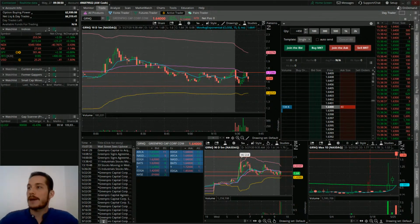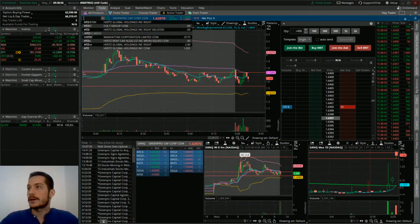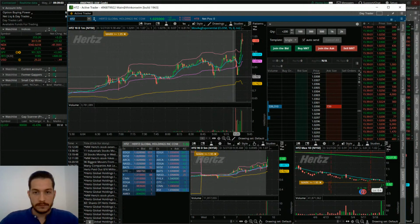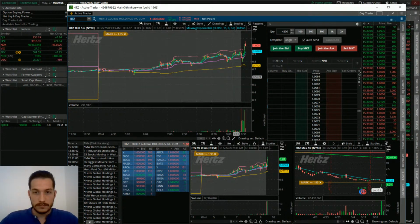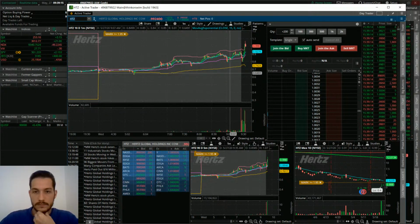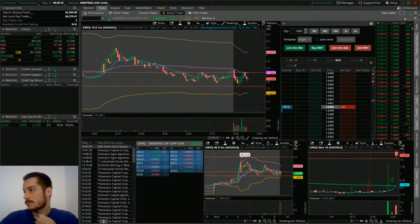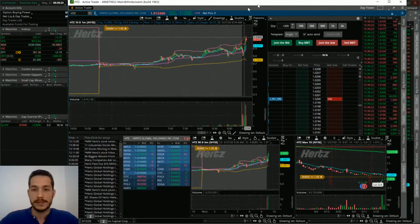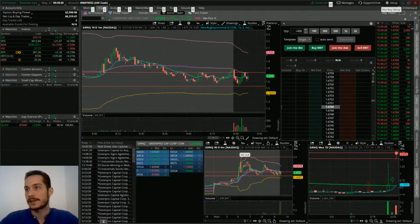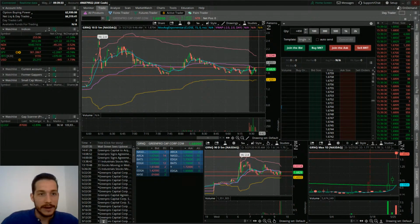Oh yeah, HTZ absolutely popping here. Actually, let me show you guys this chart. So it looks like the perfect red to green move was on Hertz. That was a 30% red to green if you bought on the 08, and this thing instantly ran in just a few candles, 30%. So that was quite a big one.